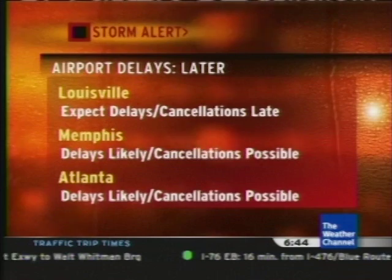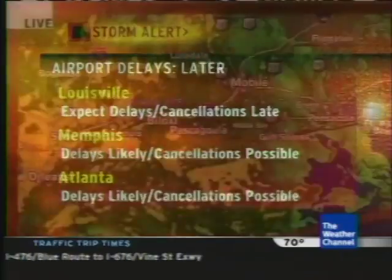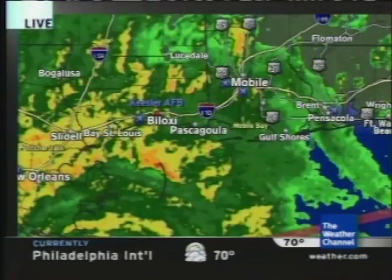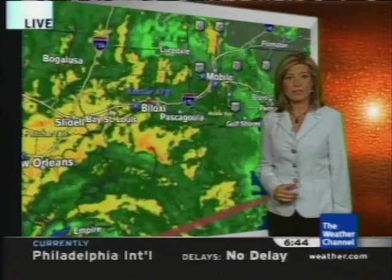We've been dealing with record air travel this summer. The planes are running full. And so if there are cancellations, that certainly will cause an impact for folks trying to get where they need to go. Let's show you what we have going on right now. I want to take you to the Gulf Coast. We're looking here, New Orleans, just off to the edge of the screen. And we'll take you along Interstate 10 to show you where we have the heaviest of rainfall.